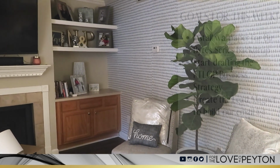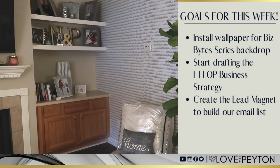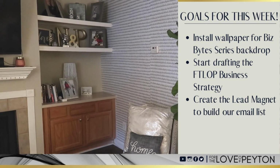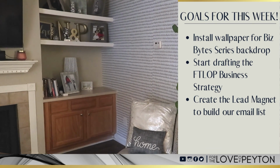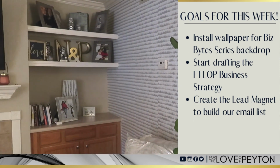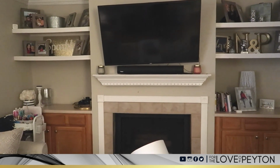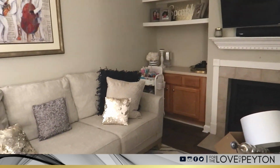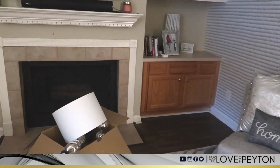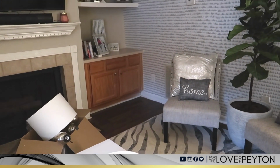Three major goals accomplished this week: getting this wallpaper up, setting up the beginnings of my business strategy, and finishing my lead magnet. Those are 3 huge pieces that I was able to knock out of the park this week, so I'm really happy about that. I did not take out the desk. That was something I did want to have finished. I wanted everything to be up, the lamp and the desk, but that's okay. That's something small I can tack on to next week's goals.